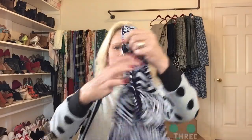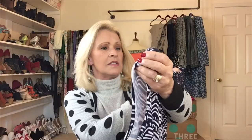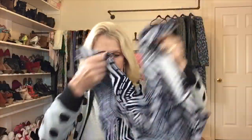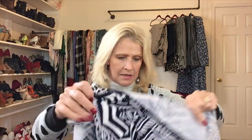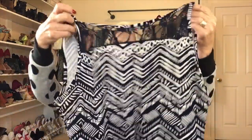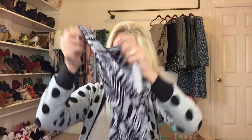Okay, next piece. This is navy. It looked black and white in the package. This is so cute too. This is by the brand Mignette. I don't see a size on it though. Let me see if the tag says the size. There is no tag. So I will have to look this up. Mignette. Anyone ever heard of Mignette before?